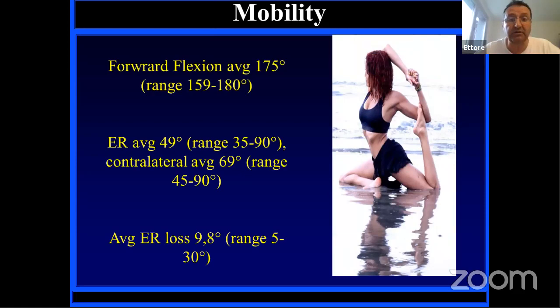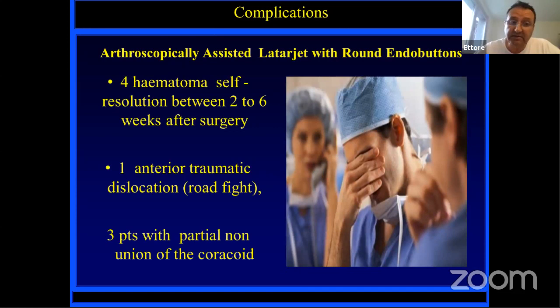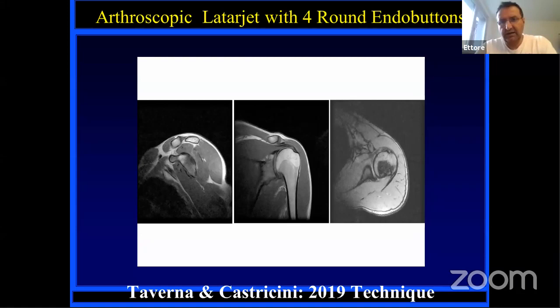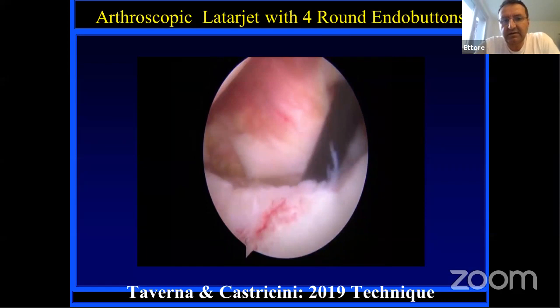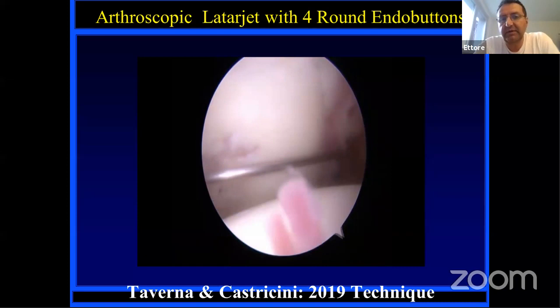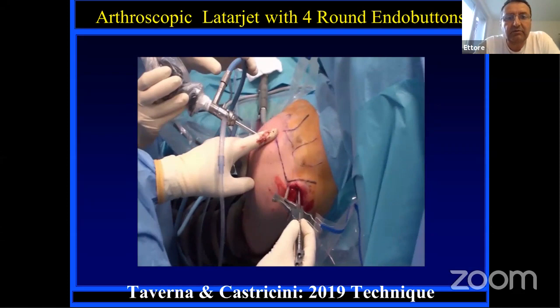We have good results, and we have really no bad complications, because I think this technique is, in my opinion, or at least in my hands, the safer and more reproducible. So we don't have all the bad complications published in the literature of people trying to do arthroscopic latarjet. Although, talking with my colleagues in Italy, especially Roberto Castricini, we developed together the technique for doing this all arthroscopic, which is fine. And I think it's simpler than using only one couple of round in the bottom, because if you have two couples, you can better manage the entrance of the coracoid and the conjoint tendon through the hole.